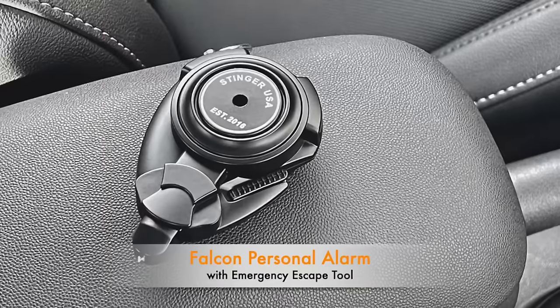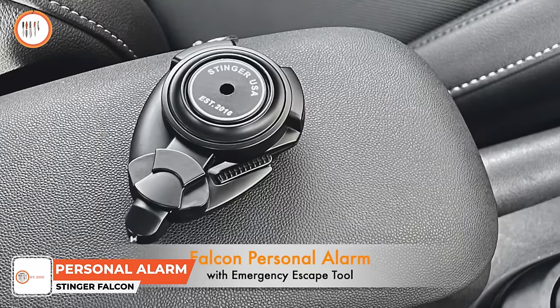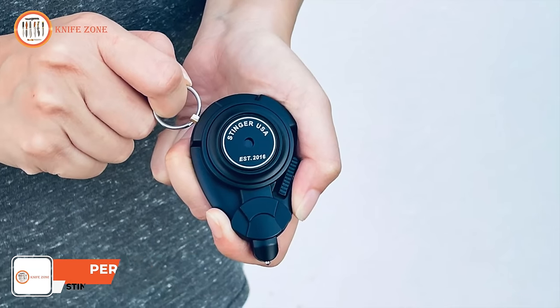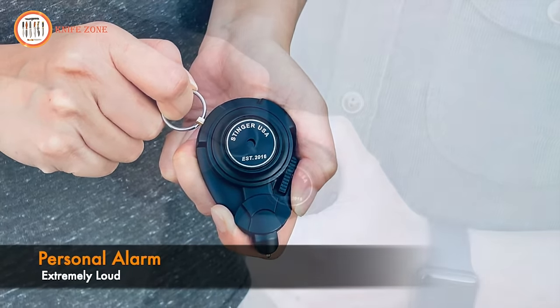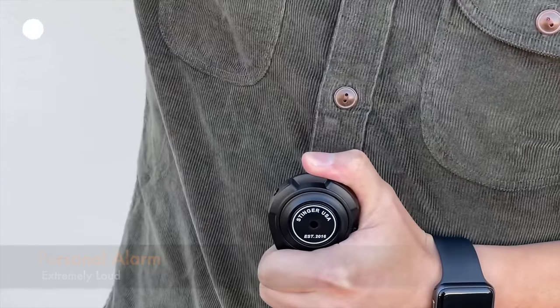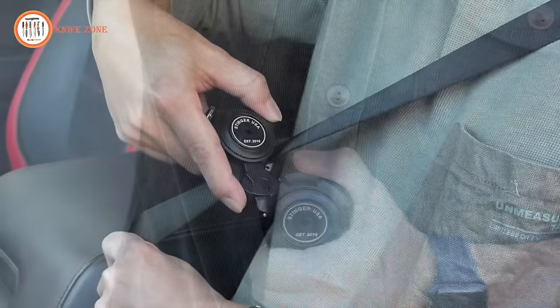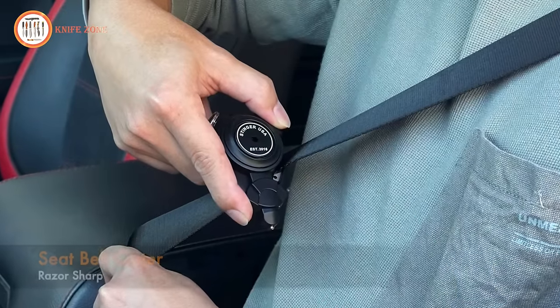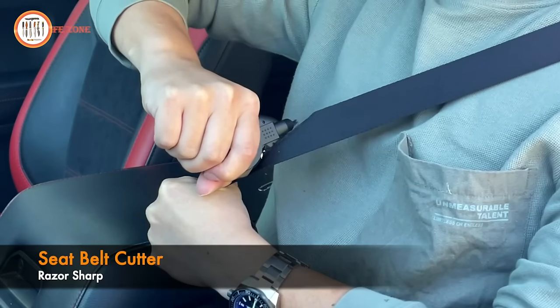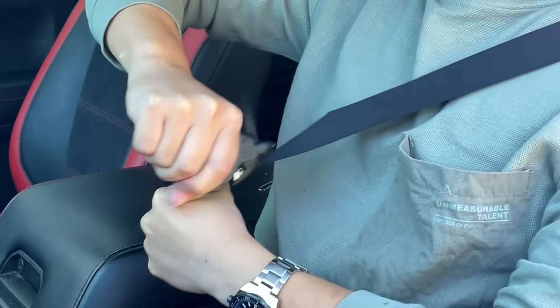The Stinger Falcon emerges as a powerful personal alarm featuring a 140-decibel siren, audible from up to 600 feet away, instantly alerting others and deterring potential threats. With a small button battery, it ensures reliable performance when you need it most. Beyond its sound-off functionality, the Stinger Falcon is equipped with a spring-loaded glass breaker, capable of shattering side windows in emergencies for a quick exit.